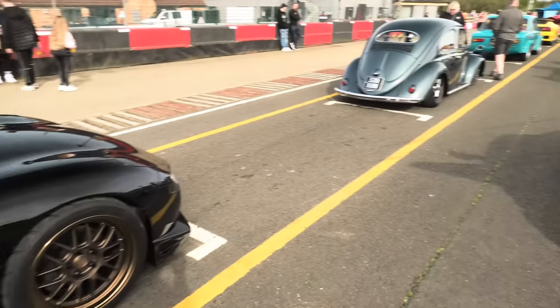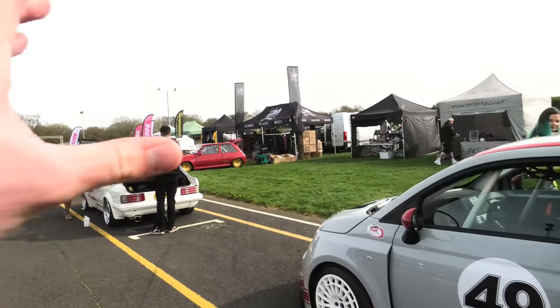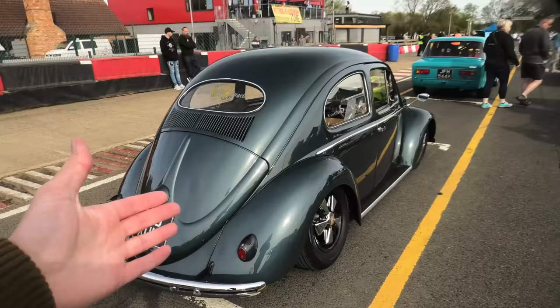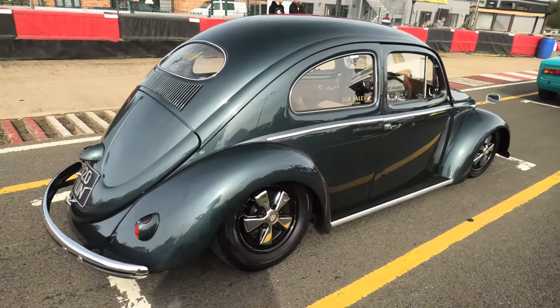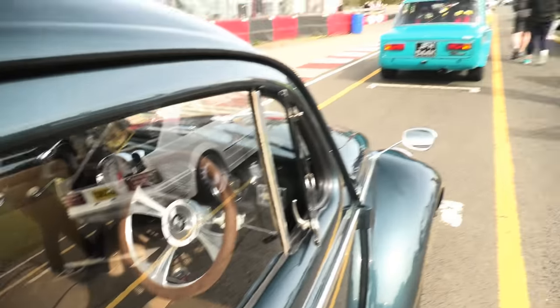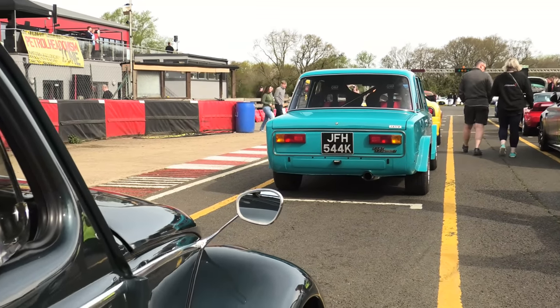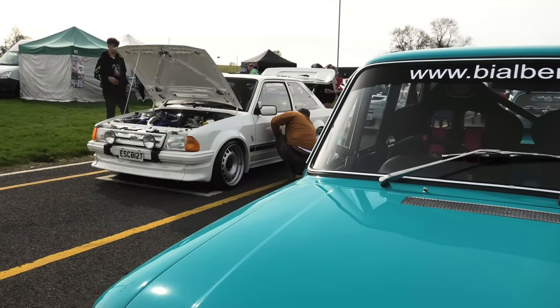Beyond the RX7, we have one of the Abarths, one of the more showy Abarths of the lot. There are so many on the field out the back. We've got another Volkswagen Beetle, another excellently clean example as well. Take a look at that interior. We've got the Fiat 124 that is parked in front as well. So we've got the classics on show on the grid. Classics including the Series 1 RS Turbo.